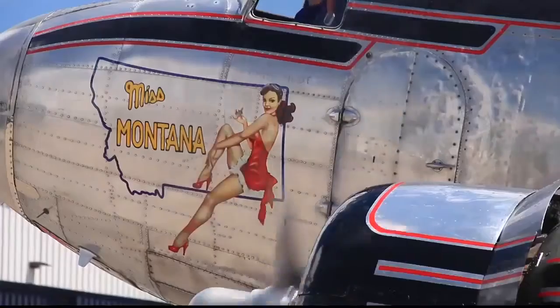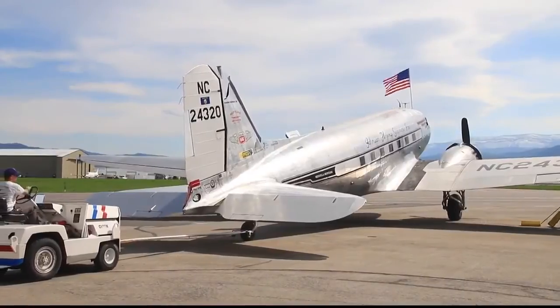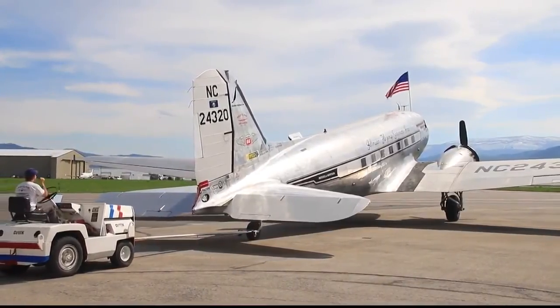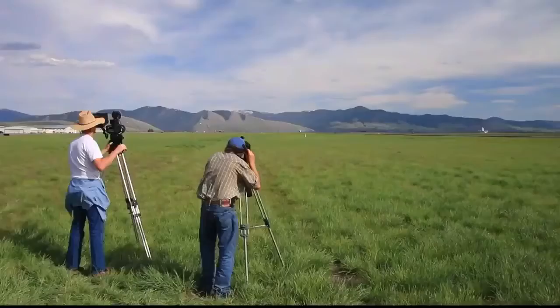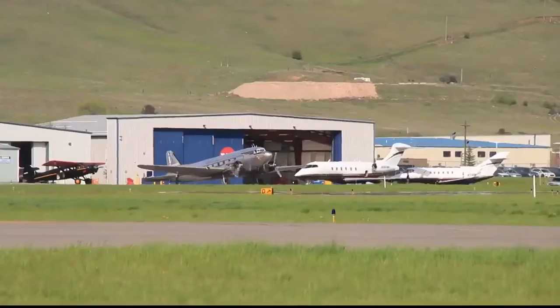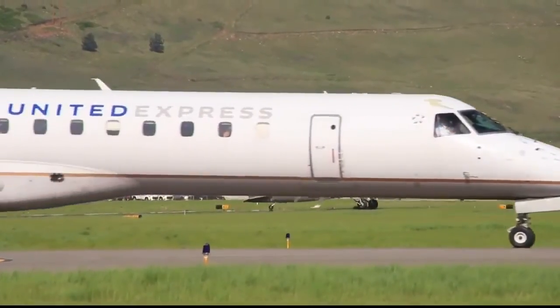After finally solving a pesky generator problem a week ago, Miss Montana was finally ready to become airborne for the first time in years Sunday afternoon. I joined my colleagues from One Acre Films right on the runway at Missoula International Airport as the plane taxied into position, providing a contrast to the big commercial jets and then lifting off smoothly.